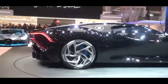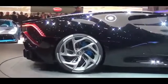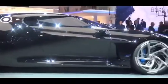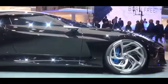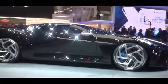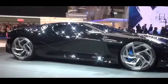The wheels, not necessarily my favourite, the way they're painted onto the tyres as well. No doubt very, very big brakes for the stopping power that the car will need. Painted in black under the lights, hard to see some of the details from here, but we will head onto the stage and have an up-close look at this very shortly as well.